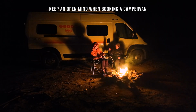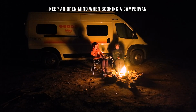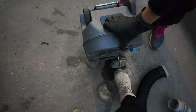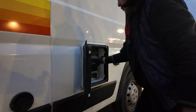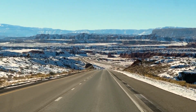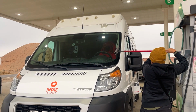Additionally, renting a camper van requires an open mind, just in case things don't go your way. You'll need to learn how to get your hands dirty, like when dumping out the gray and black water tanks. We planned a 9-day trip, but ended up returning the van a day early because we were just mentally exhausted. We cleaned our van extensively and checked out.